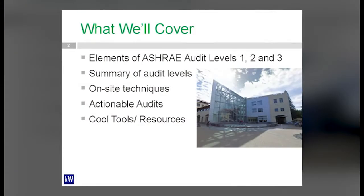So what I'm going to cover is a little bit about ASHRAE audit levels, how those levels are defined, a little bit of summary of what is expected in those audit levels, and some on-site techniques, a little bit about how to turn energy audits into a tool to get things done instead of a report that sits on a desk. And I'm going to throw in some cool tools and resources to help you out, hopefully some stuff that you haven't heard of.